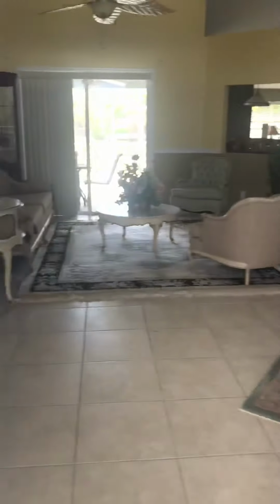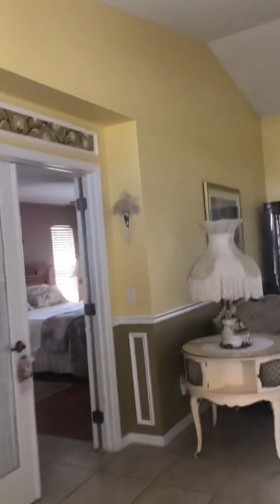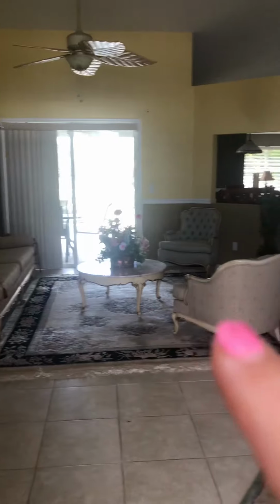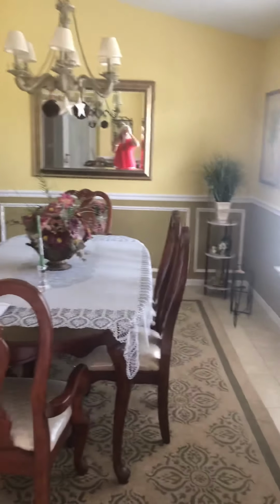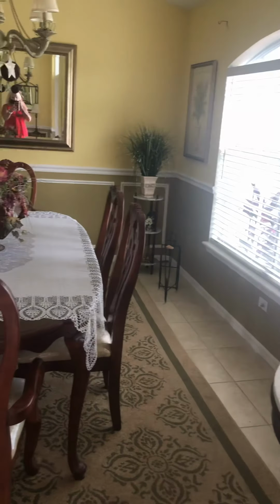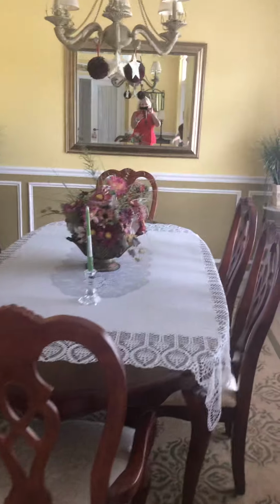There's no lights on, it's a little dark in here. It is owner occupied. You walk in, it's got nice character, interesting lights. That's gonna be your master suite. This is just the slider out. That's all the kitchen family room, which they've opened up a little bit. And then this is the formal dining room, and they've done chair rail and picture framing here. Nice window out.